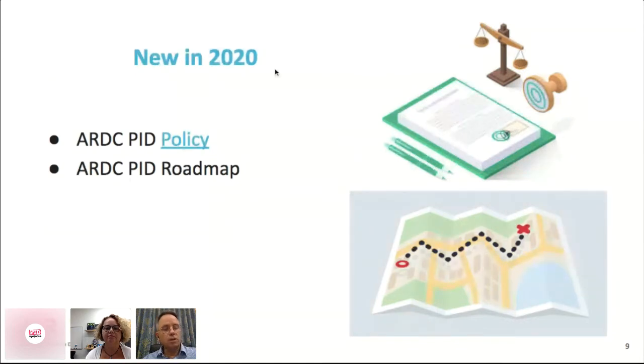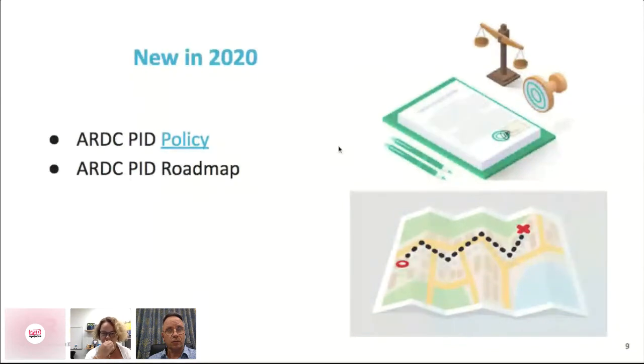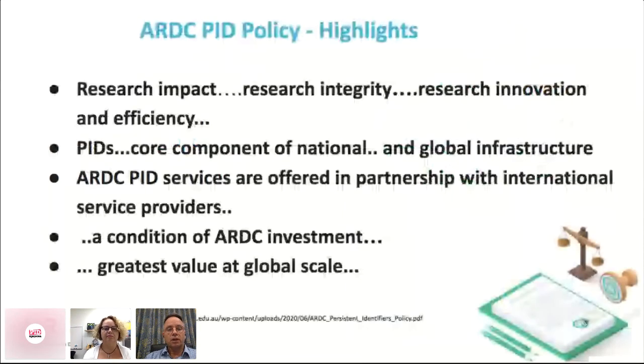So in 2020, just updating, these are the two new things that we added formally as the ARDC was formed as part of that review of the infrastructure that Natasha talked about. The ARDC was formed as a new organisation, and we established a new persistent identifier policy as well as a roadmap. So I'll just talk you through some of those things, and really the key thing here is just to share some of the thinking behind that to see whether that could be transportable or relevant, or some of the considerations could be relevant to your own work. So I'll talk about the policy next, which is on this slide.